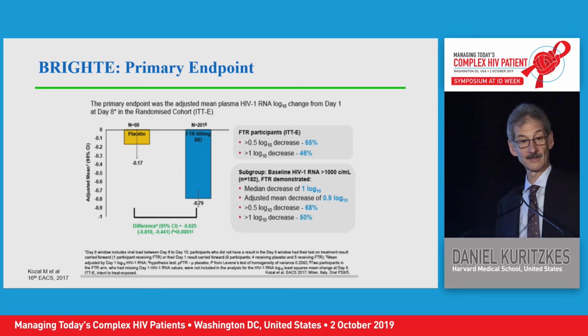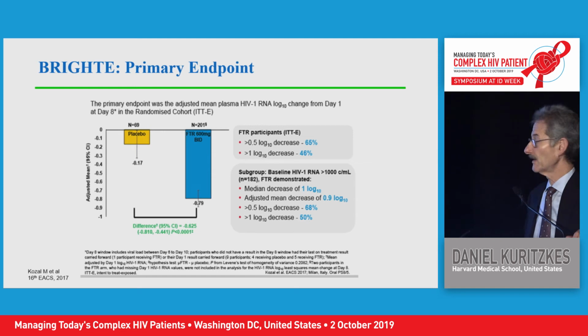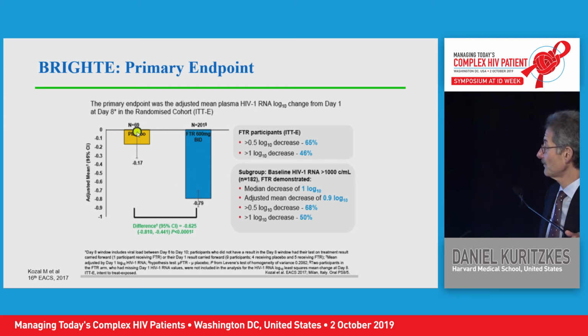So how did the drug do? You can see in the primary endpoint at day 8, there was about a 0.8 log reduction in virus load with the administration of fostemsavir, compared to placebo, where there was about a 0.17 log reduction, essentially noise, and this was highly statistically significant.